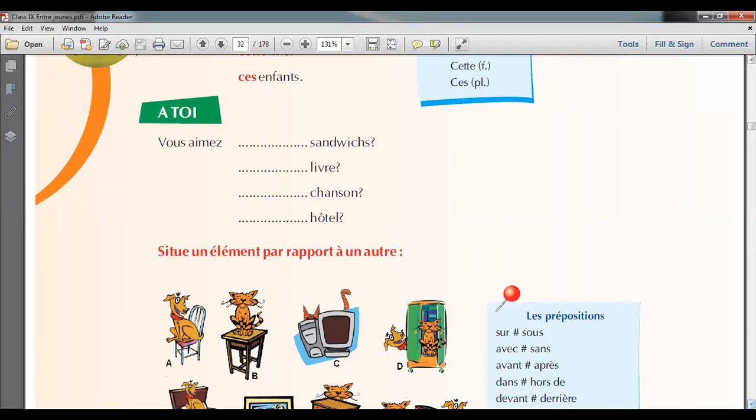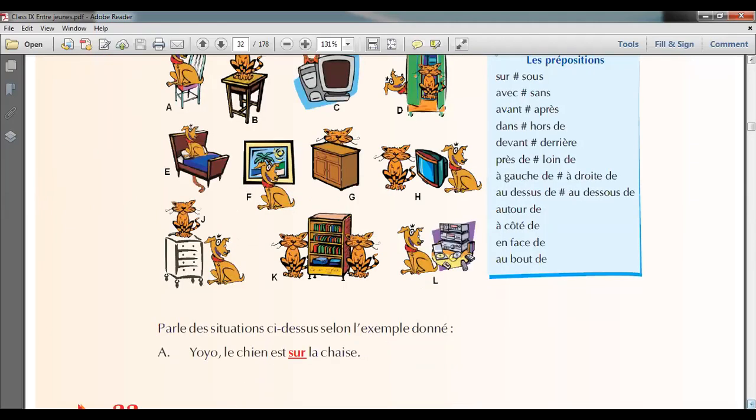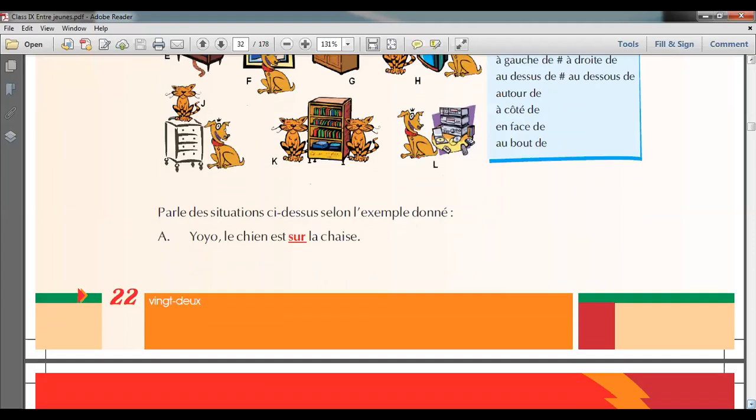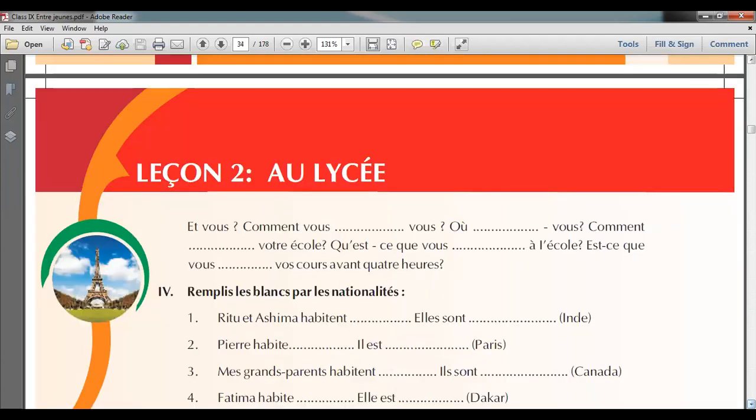Then we have the adjective prepositions. Again, we have explained to you, and this explanation on some of the adjective prepositions you can see in the previous text also. So these are the grammar exercises which you can practice, the selected ones. Okay.